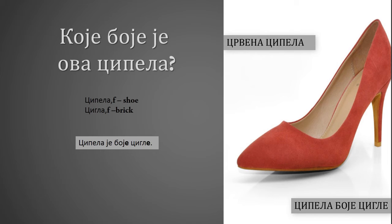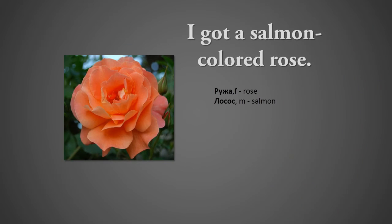You may argue that the shoe is red. Crvena cipela. But perhaps some of you will want to be more specific, and in that case you can say the shoe is the color of the brick, where brick is cigla, and shoe is, well, cipela. So you say, cipela je boje cigle, and that's genitive for you, boje cigle. And you can use that construction to say something is the color of pretty much anything you want. You can say it's the color of the stars or the color of your soul, if you like.